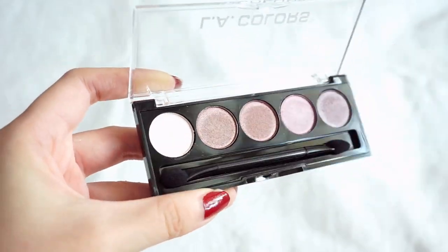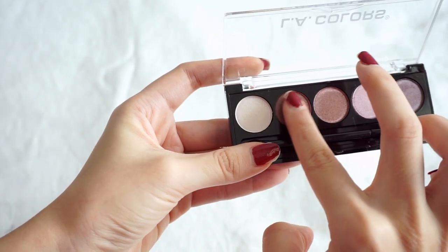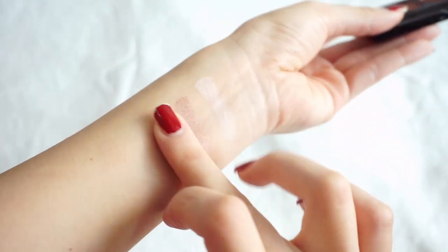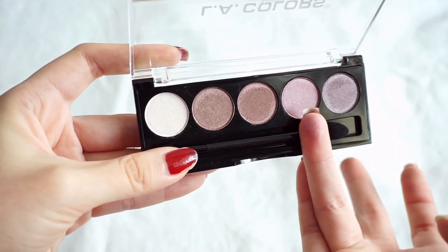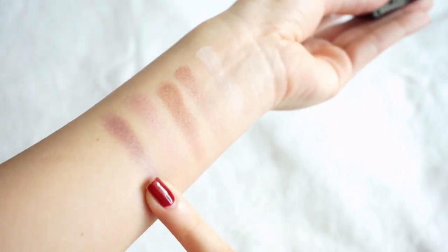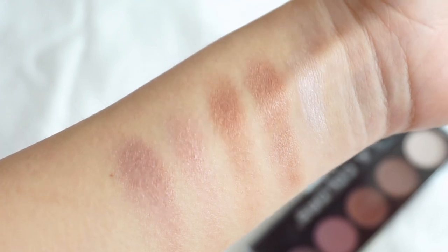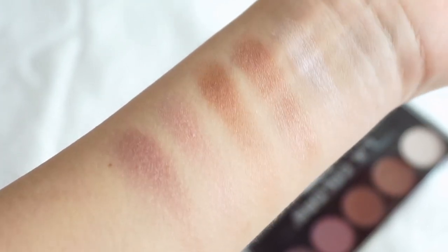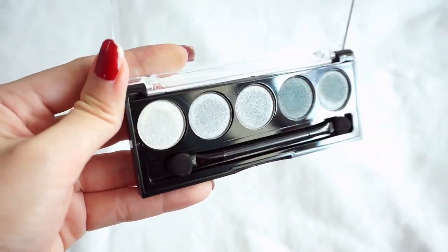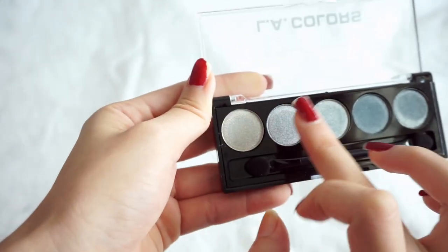Next, we have LA Colors Eyeshadow Palette in Wine and Roses, which consists of pinky purple shades, and these also have a satin metallic finish to them, and the color payoff is not bad at all for a dollar. The final eyeshadow palette is LA Colors in Smoky, which consists of blue tone grey shades in a satin metallic finish. So they come with an applicator and the pigmentation for these are decent as well.